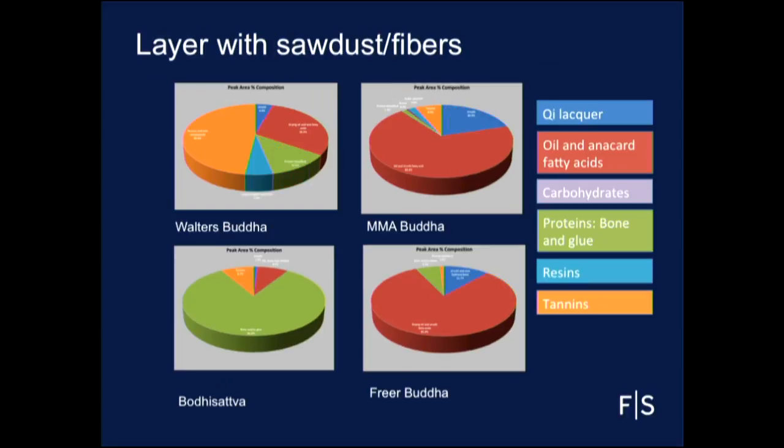Okay. And then all four of the objects have a layer that had fibers, possibly sawdust. And these cellulosic materials were together with small amounts of quartz and other silicates in this layer. We could see several of the layers stained positive for starch, and we did identify also starch by GCMS. And in some cases, positive staining for starch occurred specifically at the edges of the fibers.